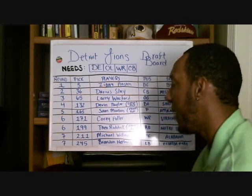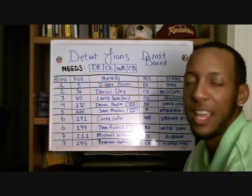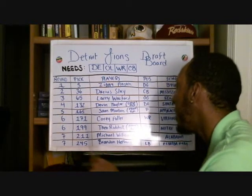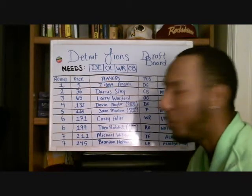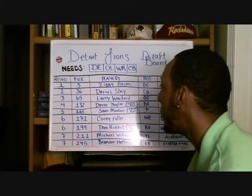So we look at the second round. 36th overall selection, cornerback out of Mississippi State, Darius Slade. I actually had questions about this pick. Not about the player more so than the pick. Thought maybe you could use an offensive lineman here, but okay. You definitely needed cornerback help, so I can't dispute that.